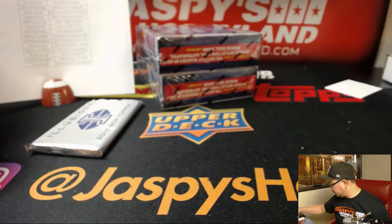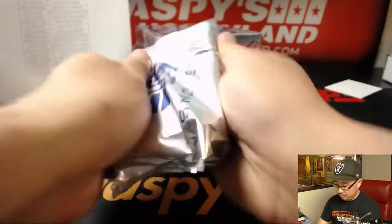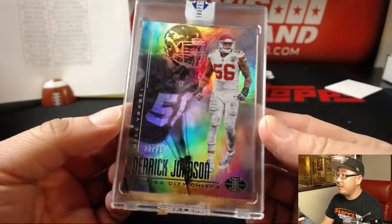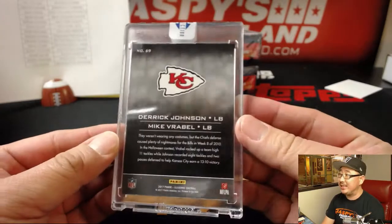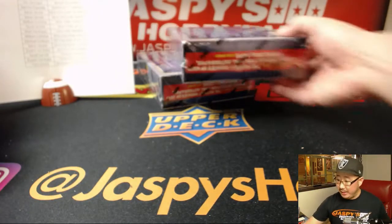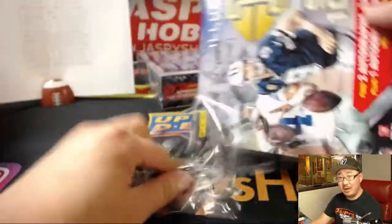Two boxes to go. For the Chiefs, 23 out of 25, Mike Vrabel and Derek Johnson. Nice low numbered encased card for Rory and the Chiefs. Might be a sign of things to come, Rory.